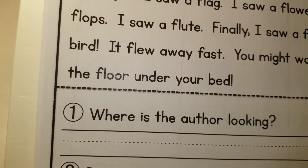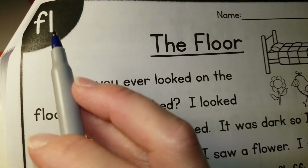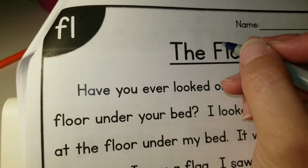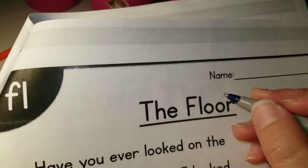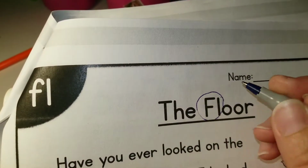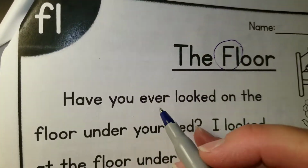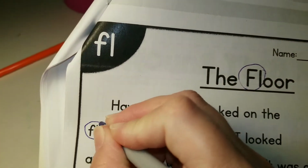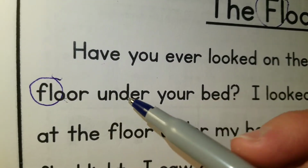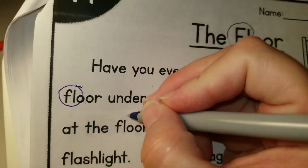But before we get into the questions, I want you to go ahead in the story and circle all the FL blends that you can find. So we have the first one right here on the title. Let's see if we can bring these down. We have the first one right here on the title, floor. And then it says, have you ever looked on the floor? We had the blend here too. Floor under your bed. I looked at the floor. So we have the word floor again, and we have the blend here again.